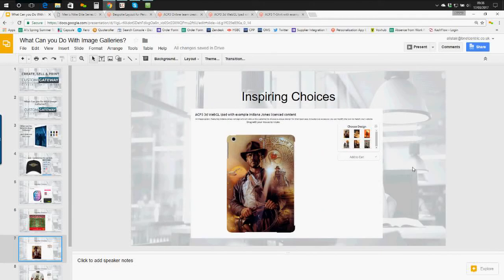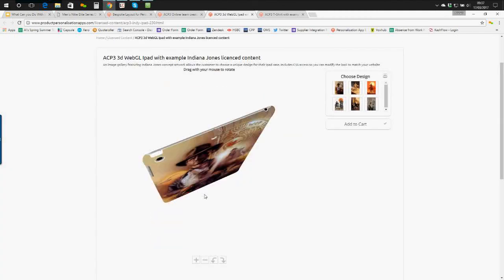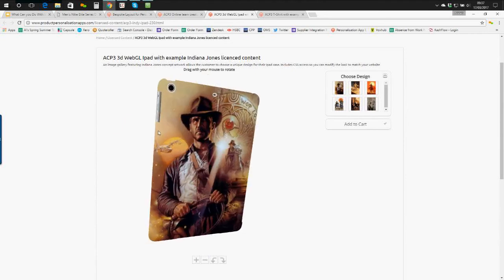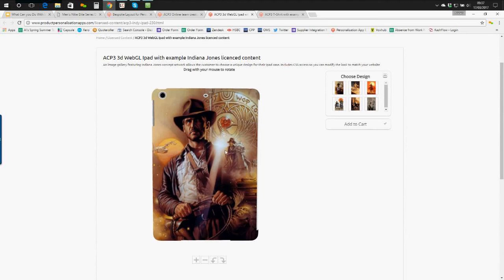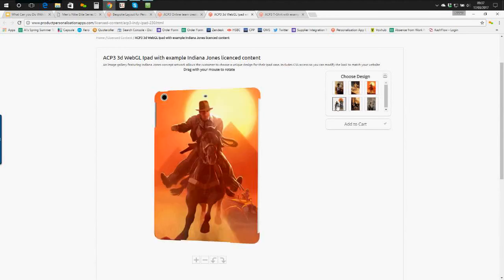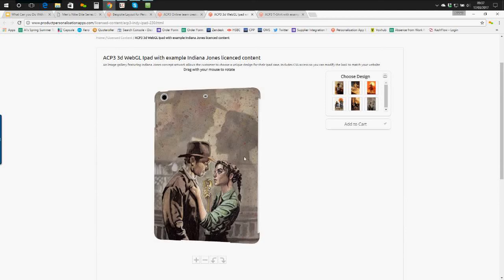Licensed content's big for us at Custom Gateway, inspiring people to choose designs by licensed content. This is a simplistic app, but it's a nice example of our 3D full wrap iPad cover. You can see here that this is licensed content for Indiana Jones. Rather than asking the customers to choose, you're giving them a nice iPad cover with some beautiful licensed content, so they can quickly scroll through the choices available to choose the product that they really want.